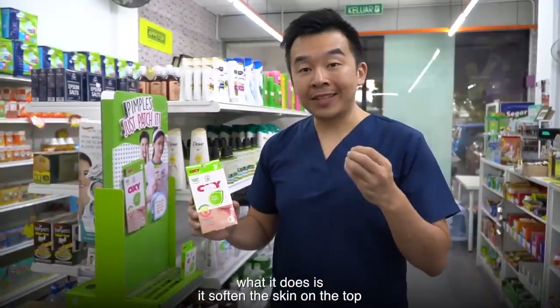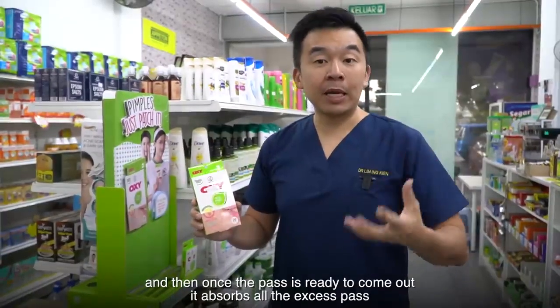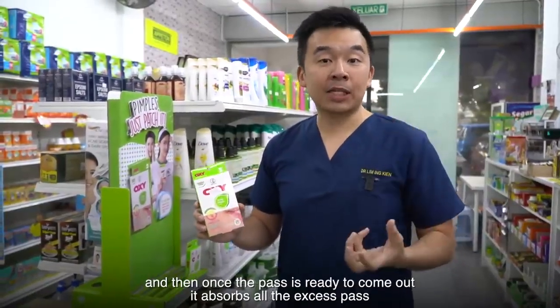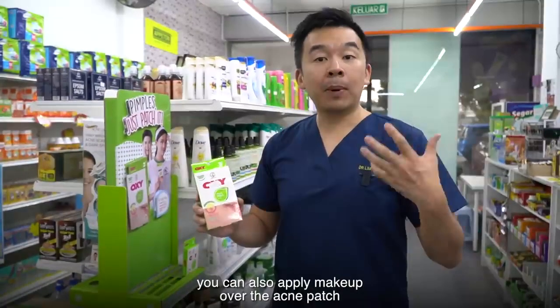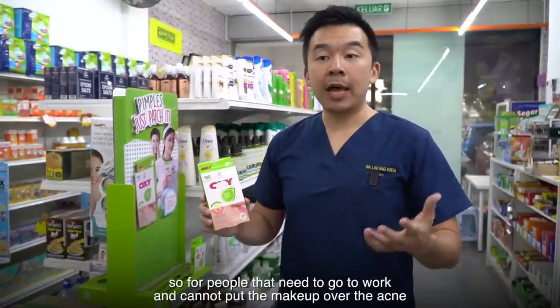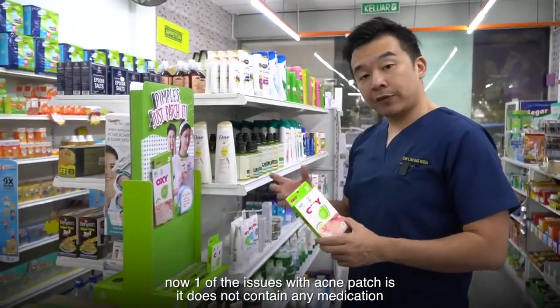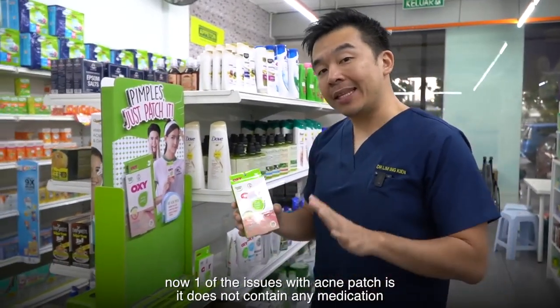What it does, it softens the skin over the top, and then once the pus is ready to come out, it absorbs all the excess pus. You can also apply makeup over the acne patch. So for people who need to go to work and cannot put makeup over the acne, they can put the acne patch first. Now, one of the issues with acne patch is it does not contain any medication.